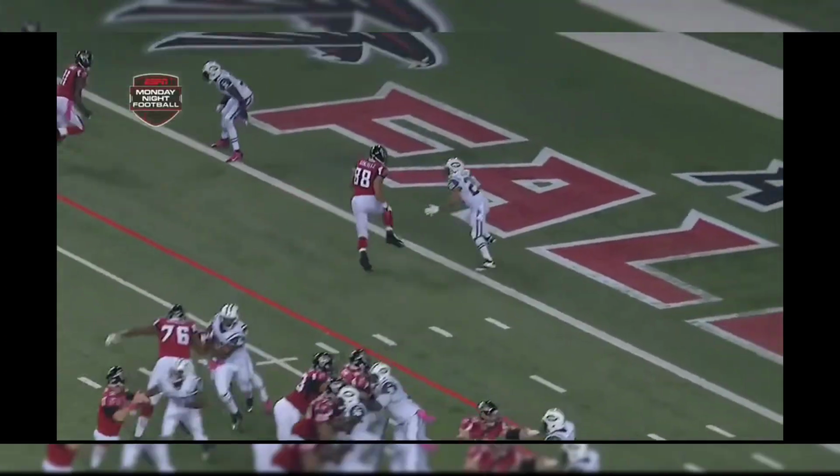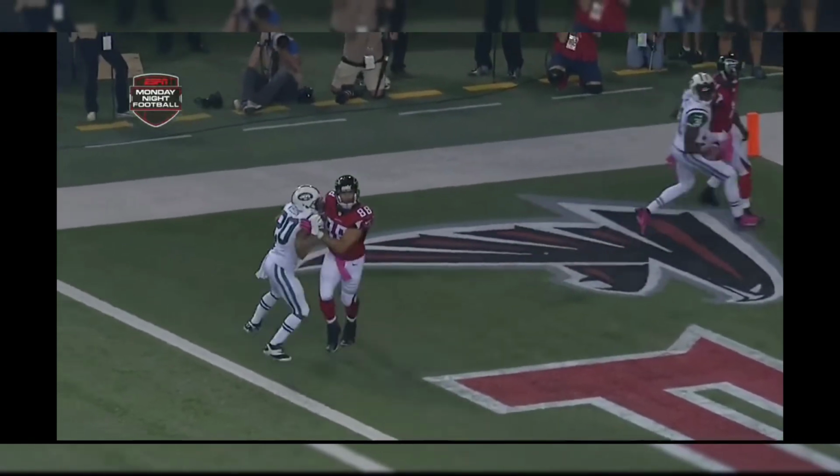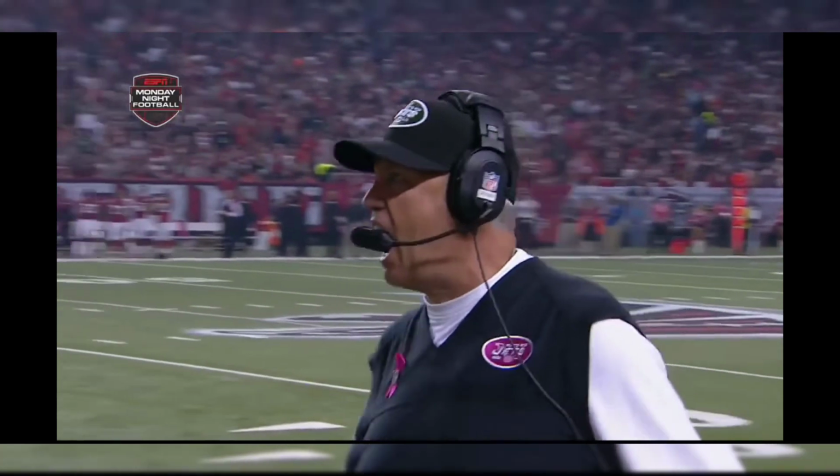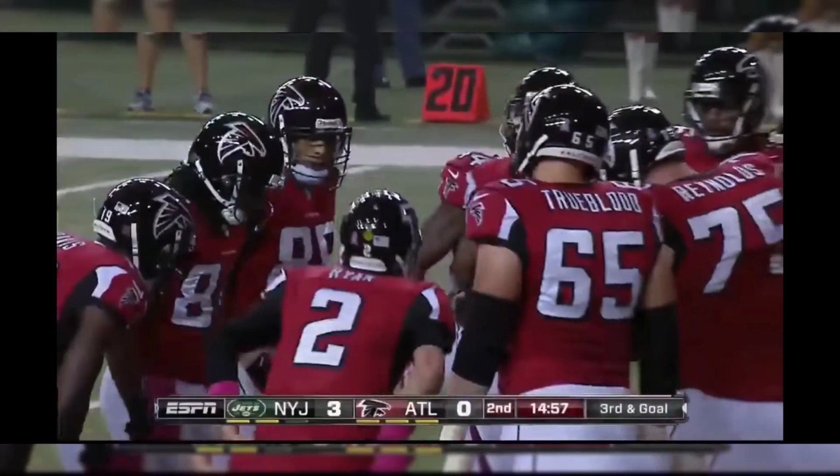He comes right up the middle, untouched. And Kyle Wilson has the coverage, and Rex Ryan loves it. Is Rex hard to call plays against because he gives you so many looks?